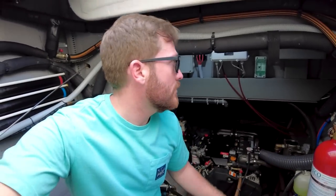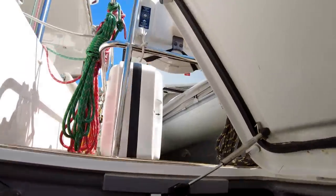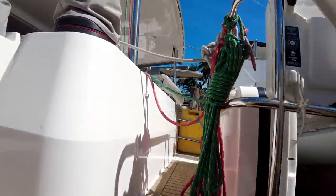And as you guys can see, I'm fully down in this engine room, and there's lots of space down here. And it's going to be the same on both sides, which is really nice. This is much better than having to go below a bed or something to access your engine. Everything's kind of in its own little place back here, which is really cool. All right, we're going to go ahead and pop our heads out.